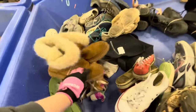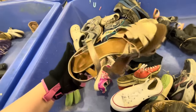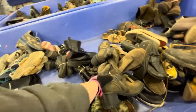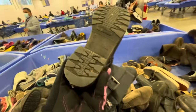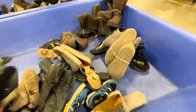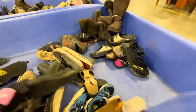Here's another pair of Uggs. These are also in good condition. Clarks. Soul Society. What are these? G.H. Bass. Kubara by UGG. Those ones are pretty dirty. I'm gonna leave those.